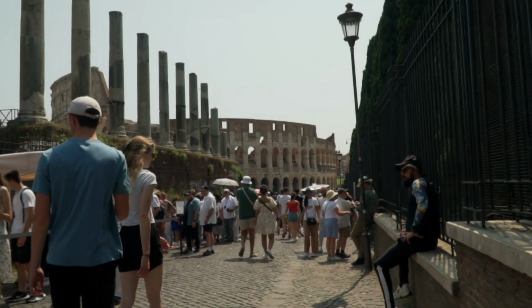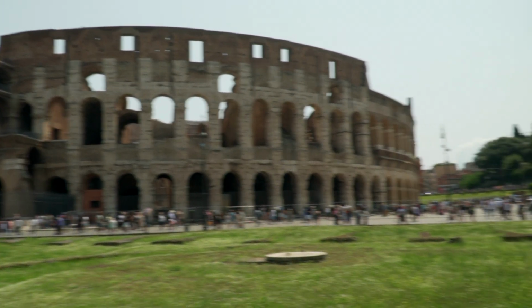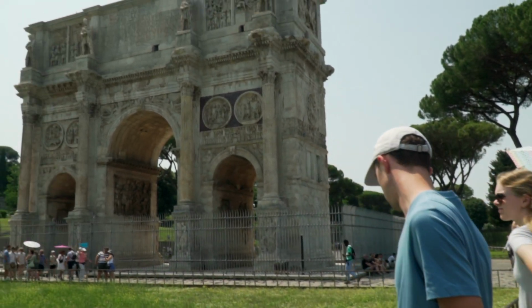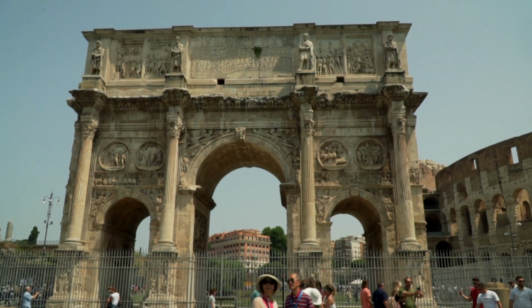It was a good idea to get out early to explore the Roman Forum and ruins. By mid-morning, heading out and walking towards the Colosseum, the crowd started to increase.